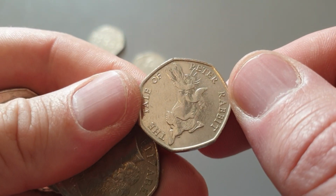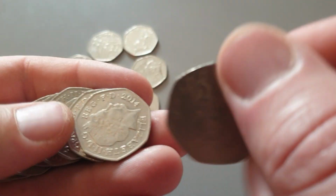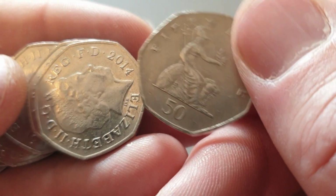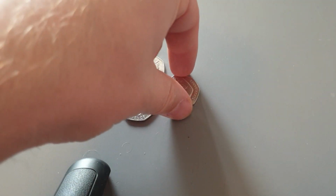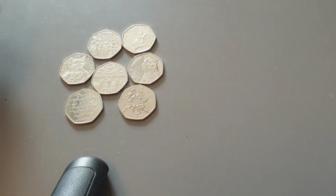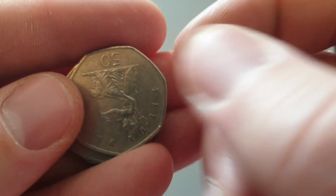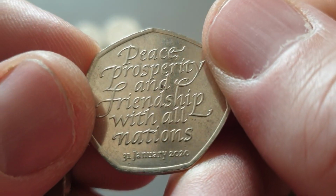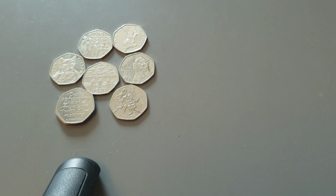Here we go, another Peter Rabbit, Tom Kitten, sorry, another Beatrix Potter collection coin. Oh, refocus. There we go. As you know, I'm very clumsy when it comes to these coins. Also, have you had one that had been signed? I know some of the other YouTube coin collectors, coin hunters. Another one, Brexit, 50p, 31st of January 2020. Add that in. Becoming more and more common now, those ones.